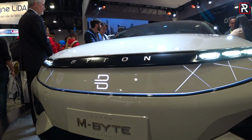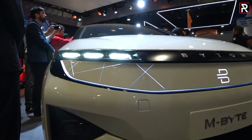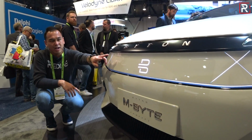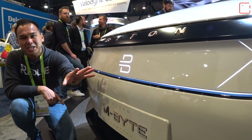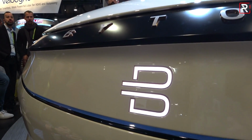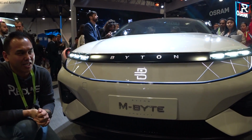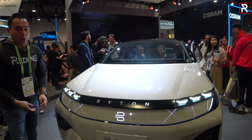You have these LED headlights, you have this very interesting, unique grille, which isn't really a grille because it's an electric car, it doesn't really have a combustion engine. And the B emblem here, I see a lot of influence here from maybe Bentley. I mean, it's definitely a unique looking emblem, but some of you may even start comparing it to Bentley. Let me know in the comments below if you guys think the design of this car is nice looking or if it's a little bit weird.